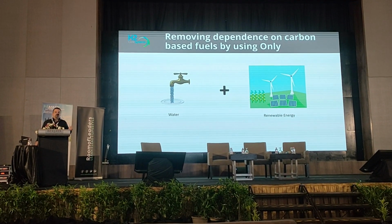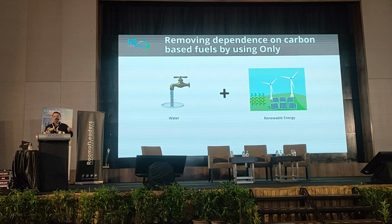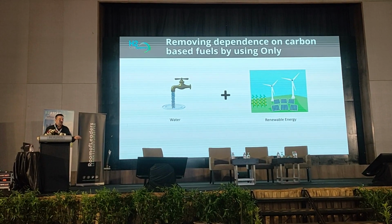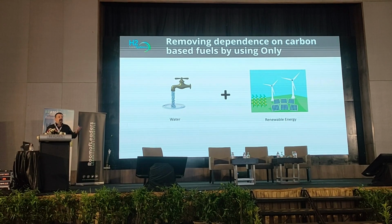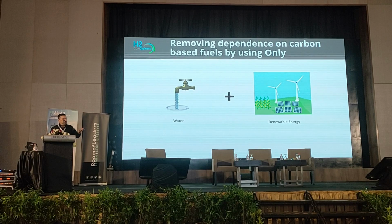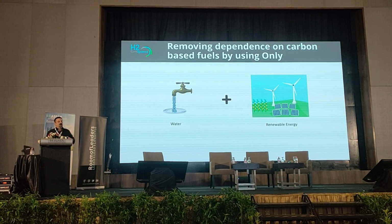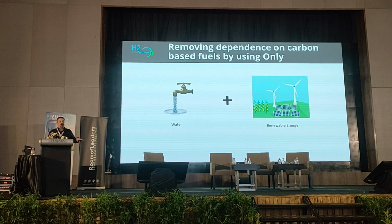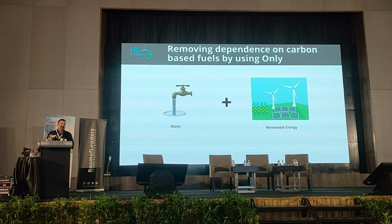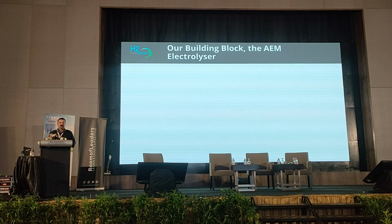When everybody asks you what is the cost of making hydrogen, the simple answer is it's whatever you pay for electricity. I need 53.3 kilowatt hours to make 1 kilogram of hydrogen. If you're buying that at 2 or 3 cents or 5 cents because you've implemented solar, then your cost to produce that on electricity alone is around about $4. But primarily it depends on the price you pay for electricity.